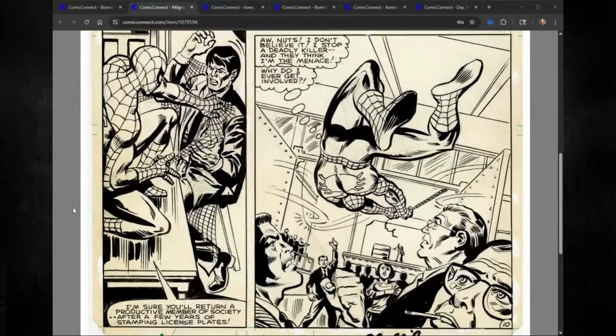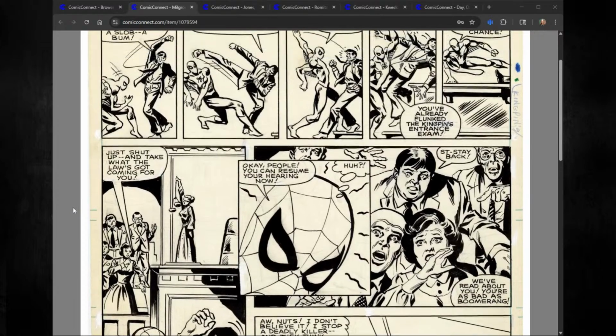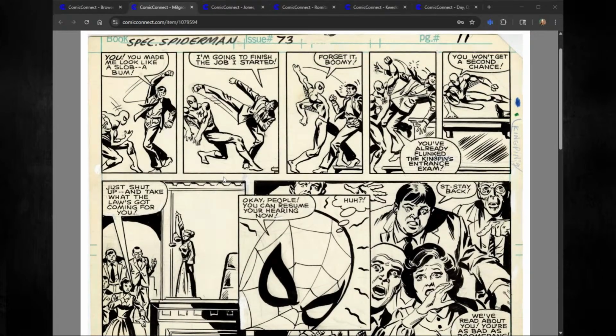And so it's this really meticulous approach to drawing that I really appreciate as someone who also thinks in terms of design. Yeah, just a cool, early 80s Spider-Man page. Who doesn't like that? Right? You have to take this one because I don't know anything about it.